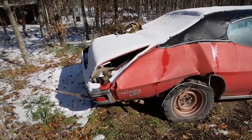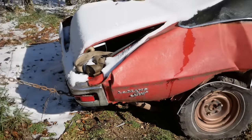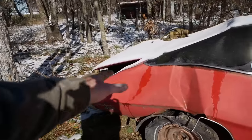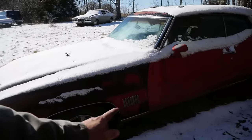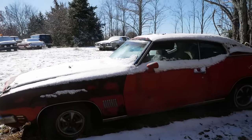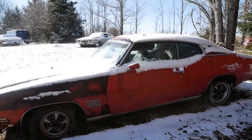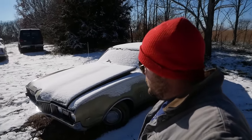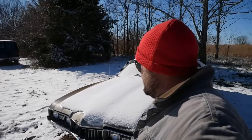Now this Le Mans, it is a Le Mans Sport, but it's also a little droopy. If you couldn't tell, it has some body damage. This car is most likely beyond redemption, but it could be fun to get it running, and it's got a lot of good parts, if nothing else. Both these cars have been off the road for between 30 and 40 years. They couldn't really remember, but it's been a while.